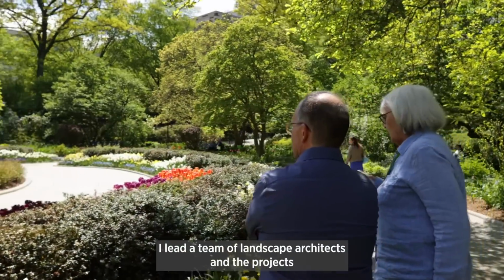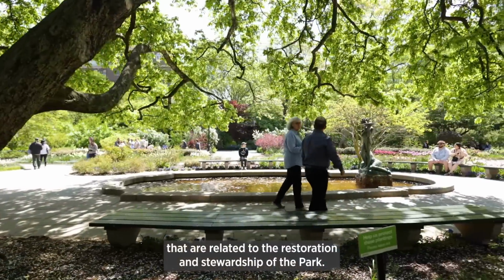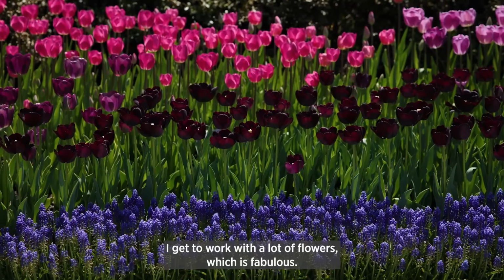I am the studio director of the landscape architecture team in the Capital Projects office. I lead a team of landscape architects in the projects that are related to the restoration and stewardship of the park. My name is Diane Schau. I work for Central Park Conservancy, and I've been doing that for 28 years now. I get to work with a lot of flowers, which is fabulous.